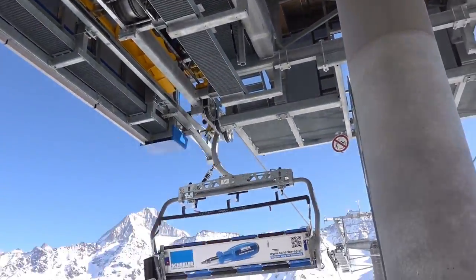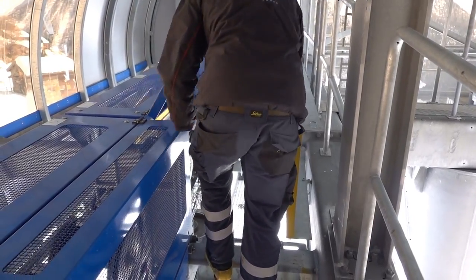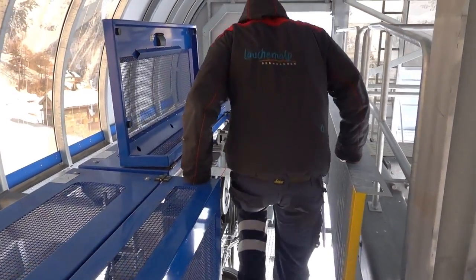Switching to the Portale Lift. Its top wheel is not connected to anything. To find the spot where the torque is tapped, one must open these blinds.